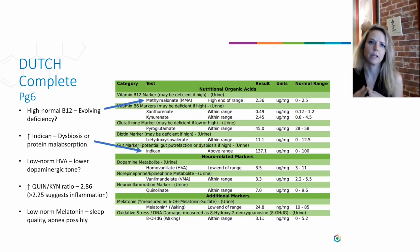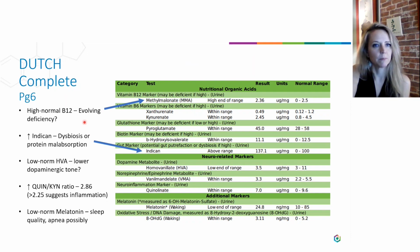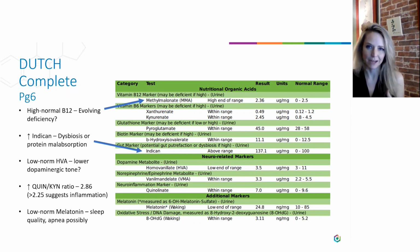As we age and get older, our stomach acid becomes a little bit more basic. So think about protein malabsorption, especially in the context of B12. I guess that's what I wanted to say about B12 deficiency. If we're not making the stomach acid that we need, we may not be making the intrinsic factor that we need, and that can make it difficult to absorb and utilize the B12 that we're getting in our diets.